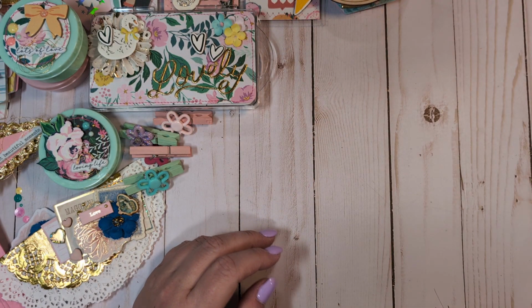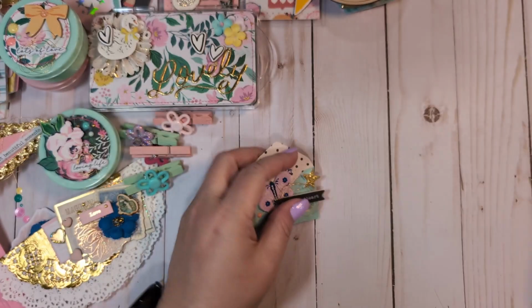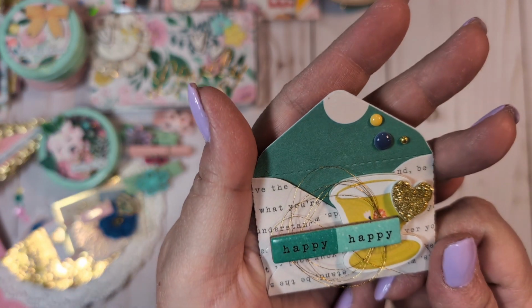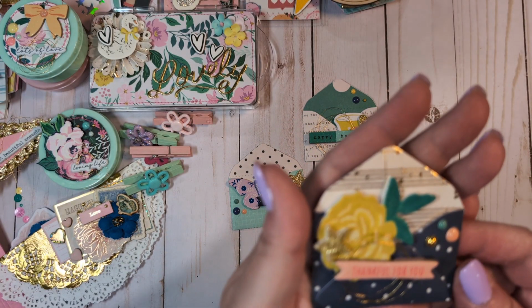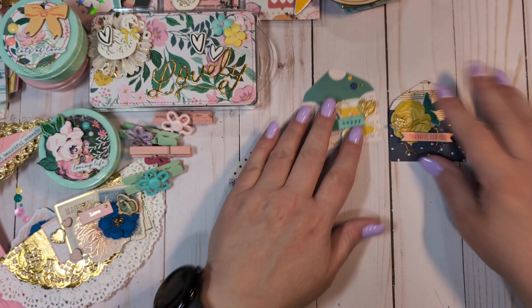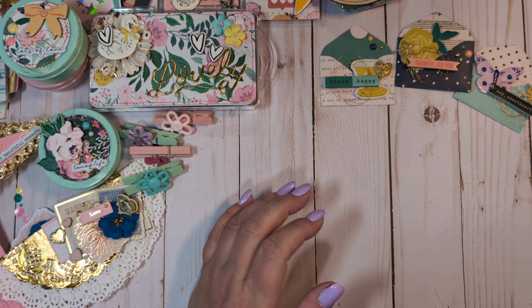And then I made some of the little envelopes, which are like one of my favorite embellishments to make. But I fell in love with Willow Lane. It's such a cute collection. I love it so much. I might have given her one of those too. I only see three here. I know I made 4.